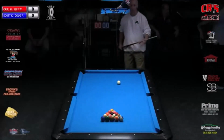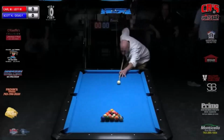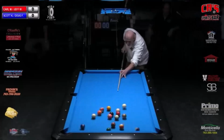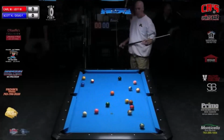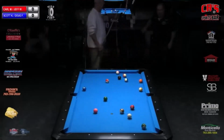Doug Fahey at the table breaking. His partner in the upper right corner, Scott Knack. And upper left corner, you have Carl Moore and Jeff Wallis. Here we go. Doug Fahey at the table. Hit the head ball. He's got a ball. He's got the 1. He's got the 7.